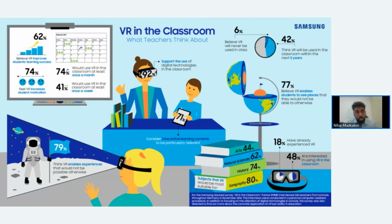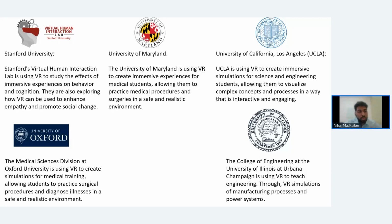I think probably one of the benchmark colleges globally for anything when it comes to tech. So they run what they call a virtual human interaction lab that is studying what the benefits are of using virtual reality in education. So they have deployed virtual reality as a part of their courses where they conduct a certain part of their courses through virtual reality, and they are studying what the benefits are. And in fact, some of the numbers that we had put out earlier are from studies run by Stanford itself.